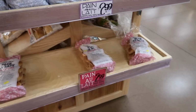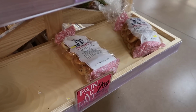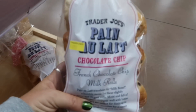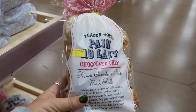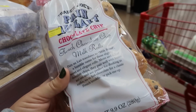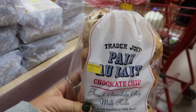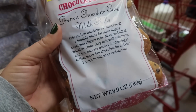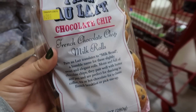And would you look at this? I was walking by and I just saw these three lonely packages of chocolate chip milk rolls. Ooh, this is so tempting not to buy these because I already got many, many sweet things in my cart. But if you haven't tried these yet, you need to. These are heaven on earth.